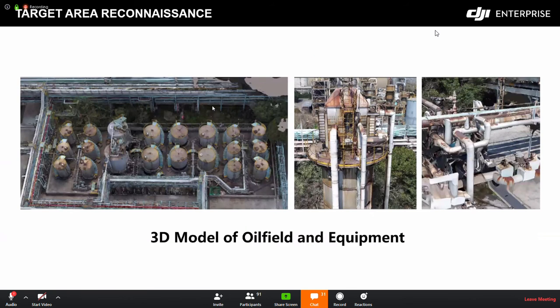Here is an example of the 3D modeling of an oil field and the equipment. We can clearly check the equipment architecture and the site situation from this 3D modeling. Besides, on this 3D modeling, if you use our DJI Terra software, we can also measure the distance between the two tanks and also measure the target volume.